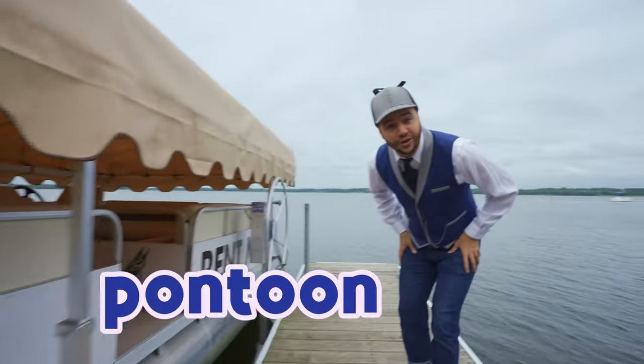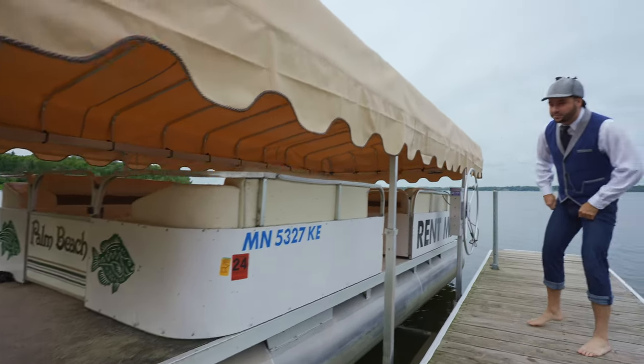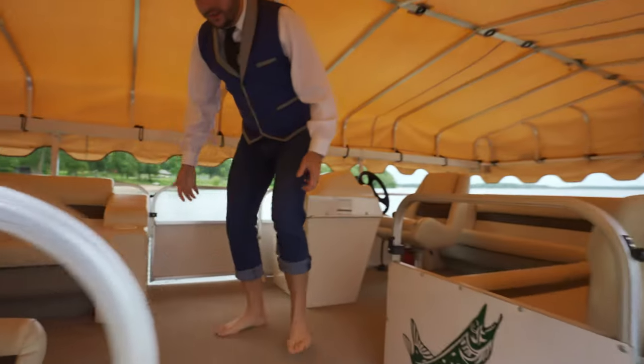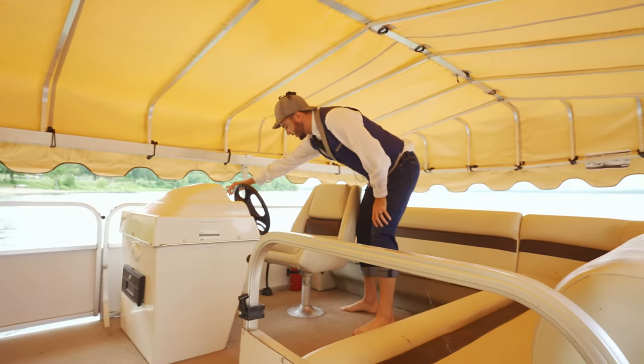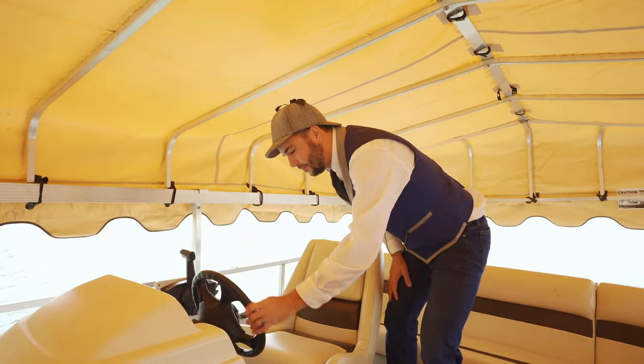The first one is right here. This is called a pontoon. Can you say that word? Pontoon, it's so much fun. It's a specific kind of boat. Look at this, we can jump in here. Woo-hoo! Look at that. We've got all of this space, and over here we've got a steering wheel, and this thing makes it go forward or backward. Isn't that cool? So fun on a pontoon.